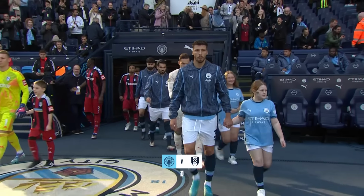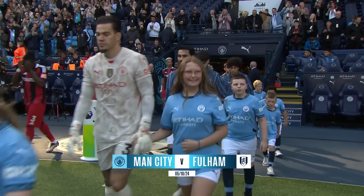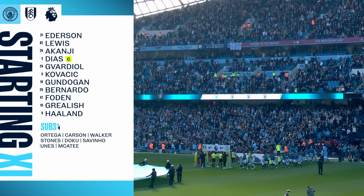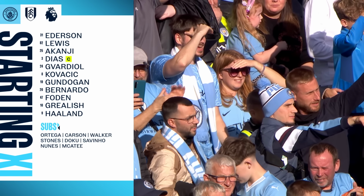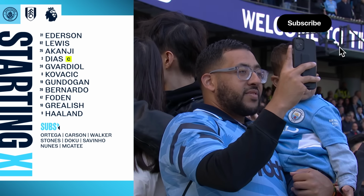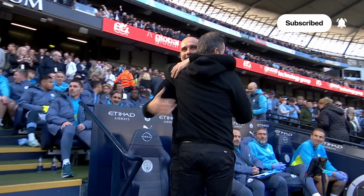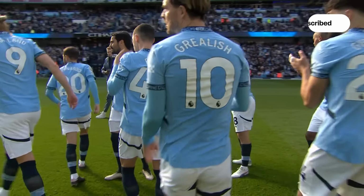Well, City's unbeaten start to the new season continued with an impressive win in the Champions League at Slovan Bratislava on Tuesday, but 2 draws in a row has seen them lose the early leadership of the Premier League table. Today they face a Fulham side who could overtake them with a win at the Etihad Stadium. That said, you have to go back 13 years for the last time City failed to beat the Cottagers.